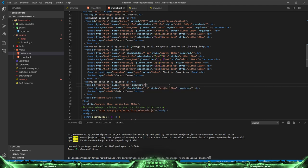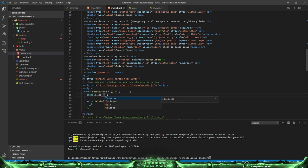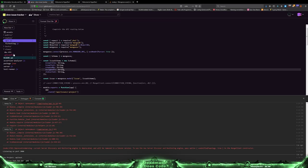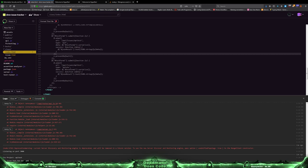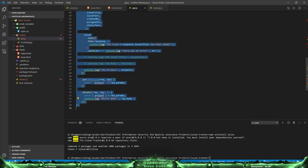On submit, run delete issue. And then delete issue will run. And then let's make sure that this is running by just console logging that. And then we're also, okay, so let's update index.html. Like so. And then let us also change delete. I want to know what delete body, what is in the body that gets posted, request.body under API.